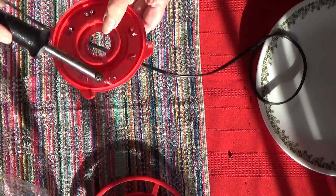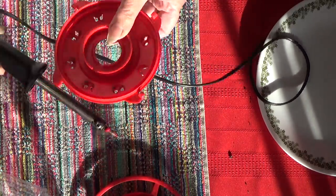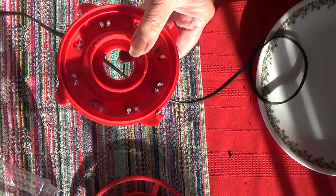Because the holes are so tiny, the hummingbirds here do not like it, they don't want to use it. It is no longer bee proof if you have bee problems, but the hummingbirds will not get their beak stuck. I make sure that each and every hole is smooth.